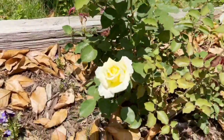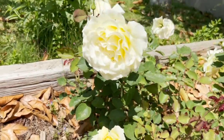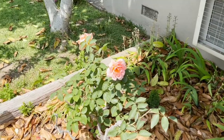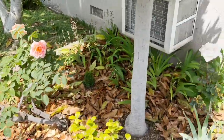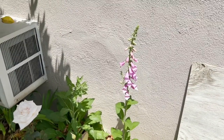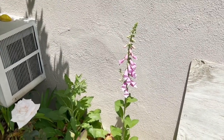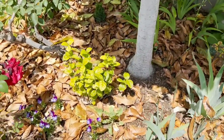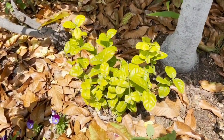We've got Alina, a little bit more Helen Traubel, just a couple more blooms for this bloom cycle. But I do have over here foxglove that's doing extremely well up against the building and is showing some color. I'm looking forward to these blooming.